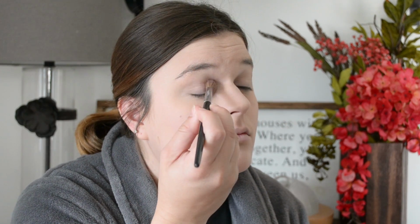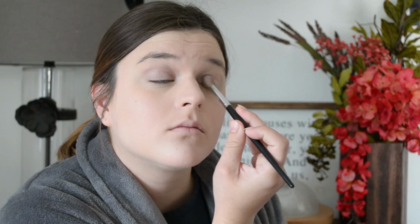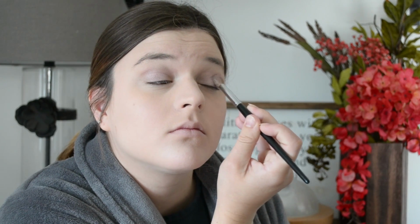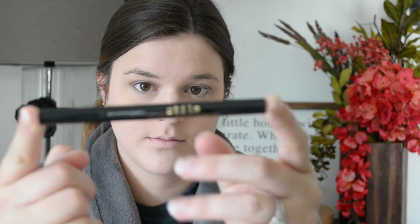I don't know why I didn't show this on screen, but I will take one color eyeshadow, and I'm using MAC Winter Sky, which is a pinkish silver. And I'm using a Sephora Pro Tapered Crease Brush to apply it. And this eyeliner here, guys, this is how I do my wing.